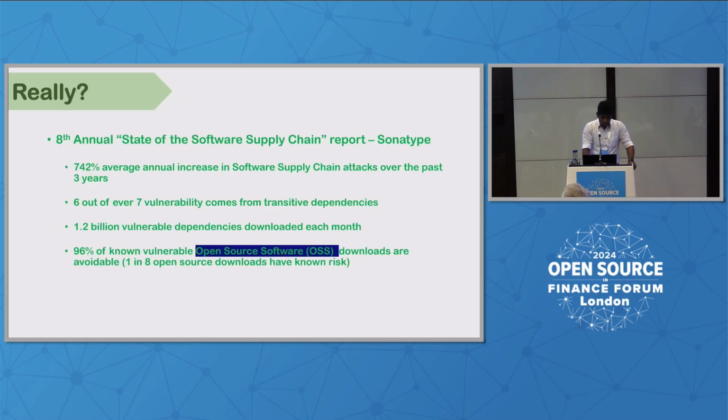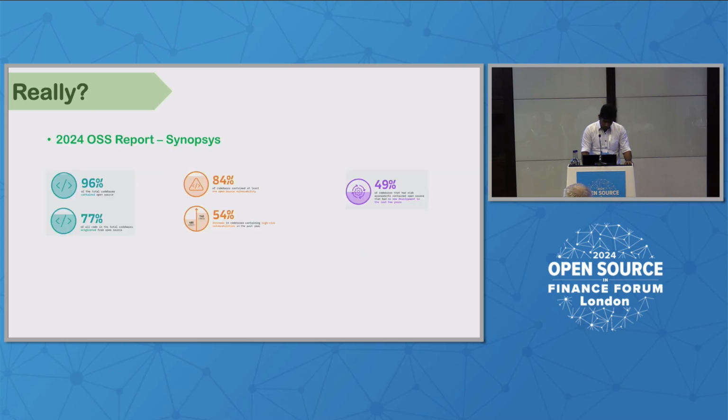So a few data points, again, which you can find over the internet. The 8th annual State of the Software Supply Chain report by Sonatype mentions there's a 742% average increase in software supply chain attacks over the past 3 years, right? 6 out of 7 vulnerabilities come from transitive dependencies, right? About 1.2 billion vulnerable dependencies are being downloaded each month. And 96% of known vulnerable open source software downloads are completely avoidable, depending on the state of the solution you implement in your own firms, right?